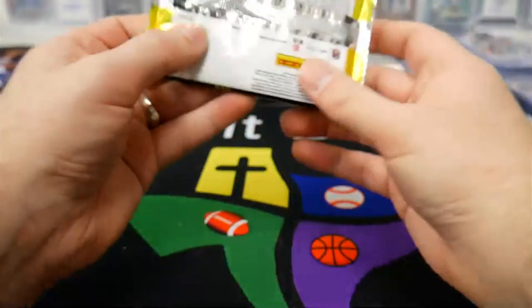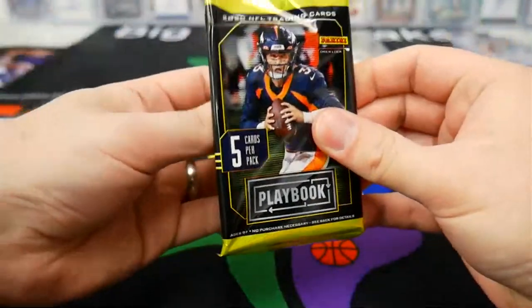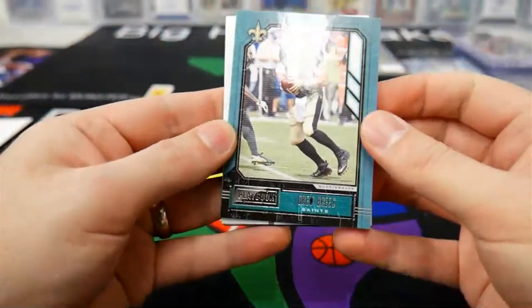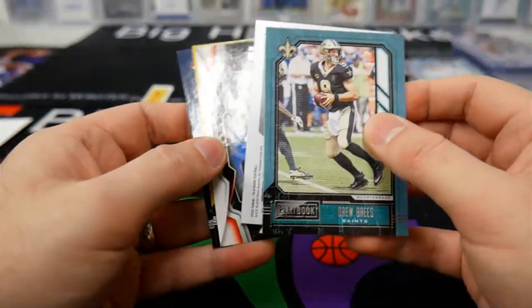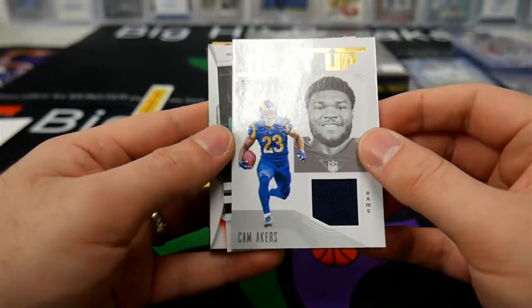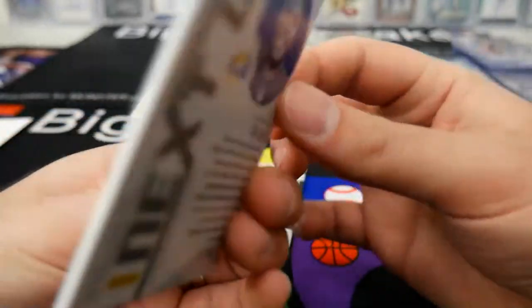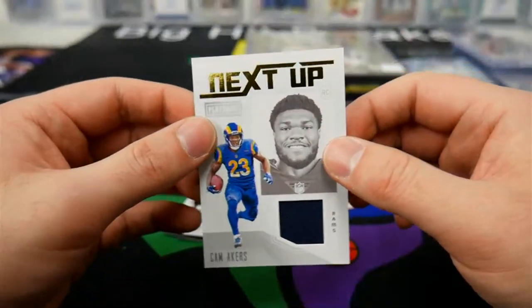All right, final pack of the Mega. Should have our hit in here. Drew Brees, and I gave it away right away. It's going to be one of those next up Cam Akers for the Rams. Nice little card that's a little gold on top there, not numbered, for the Rams.